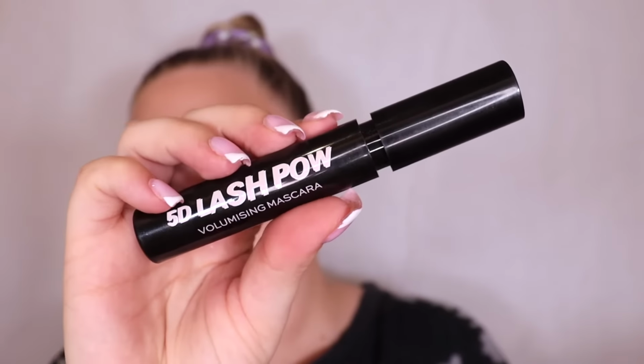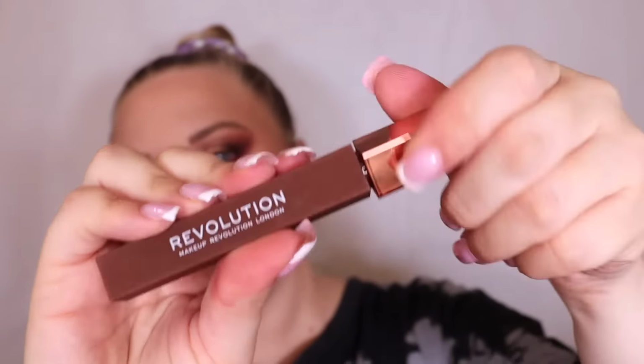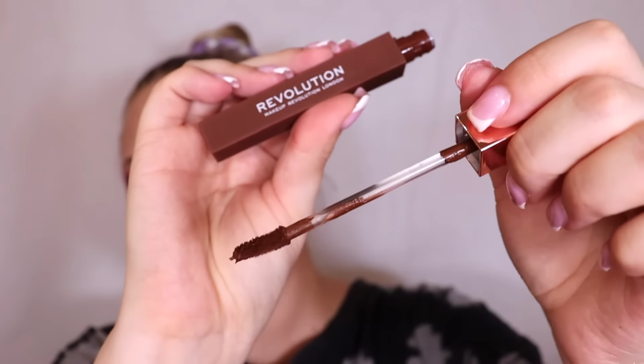Okay, I'm back. I finished off my makeup. I did decide to match the lip to the eyes and I absolutely love it. Obsessed. So for my mascara, I did use my Revolution 5D Lash Pal mascara, and then my lips are also by Revolution. It's the Americano Brown lip combination from the IRL collections. There's a lip liner and then the IRL whipped lip cream. It's absolutely beautiful. It honestly goes on the lips so smoothly and the colour is delicious.